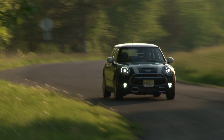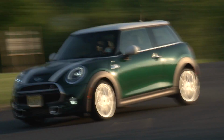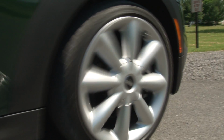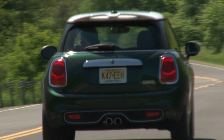A number of new electronic aids engage to keep the car tracking beautifully through bends, and the fun level is now off the charts. From soup to nuts, this Mini delivers a more dynamic experience and flaunts its small car charms better than ever. It's also got the power to kill 60 miles per hour in only 6.4 seconds.